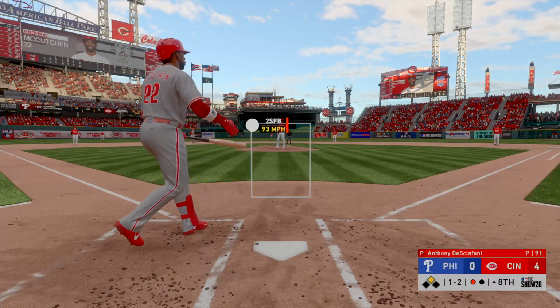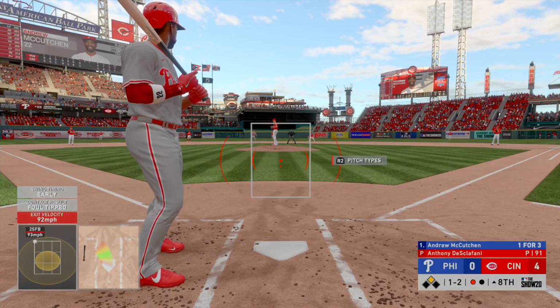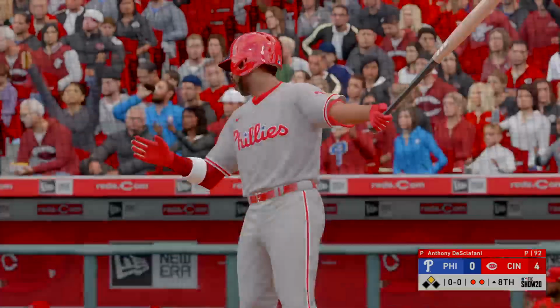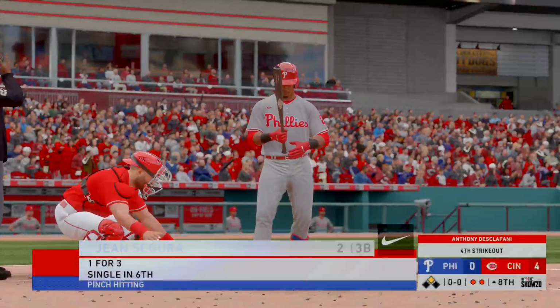Fouled away. The 1-2. Is offered at and missed. He chased it for strike 3. Classic slider down and away for the strikeout there.